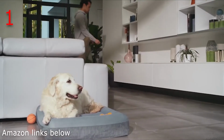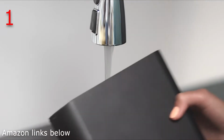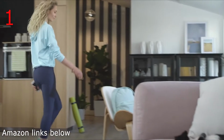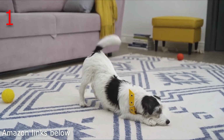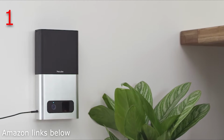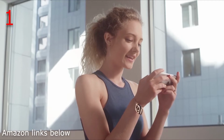When you can't be with the one you love, PetCube Bites can. Just fill up with your best friend's favorite treats, so when you leave, playtime begins. With built-in two-way speaker and microphone, you can talk to and hear your pet. Or practice that fancy new trick you've been working on.